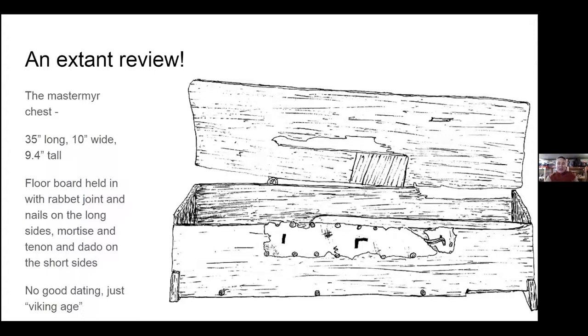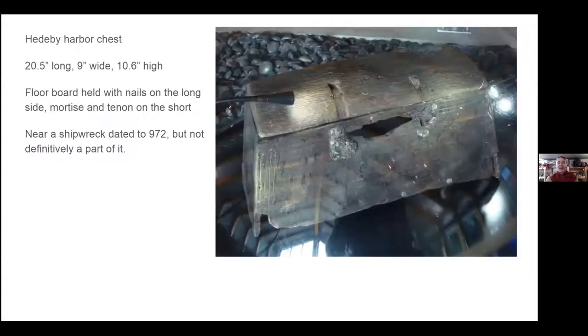It's held together by nails. There's not fancy joinery, and in any of these there's no real fancy joinery. There is a mortise and tenon on the sides, which is a fancy term for a chunk of the board that sticks through and latches in that way. Those are on the narrow sides that we don't see in this picture. And then there's a rabbet joint, which is to say there's a little groove carved in the bottom of these big long sideboards that our bottom board fits in. And then they are nailed on. We're not going to talk about the locks or the hinges, just the chest itself. So going on to our next one, the Hedeby Harbor chest.